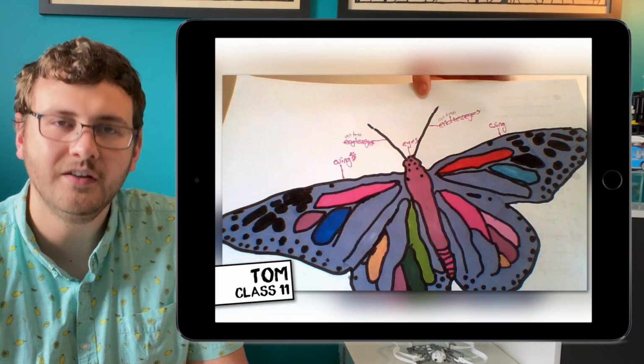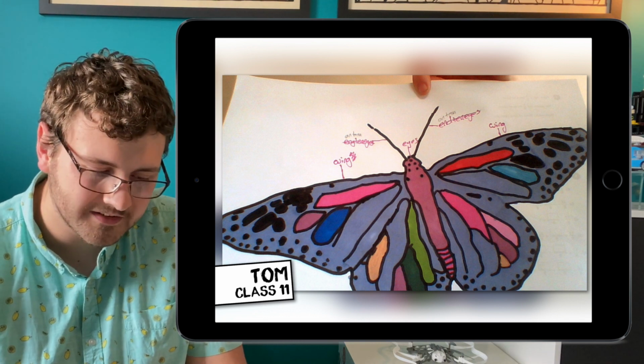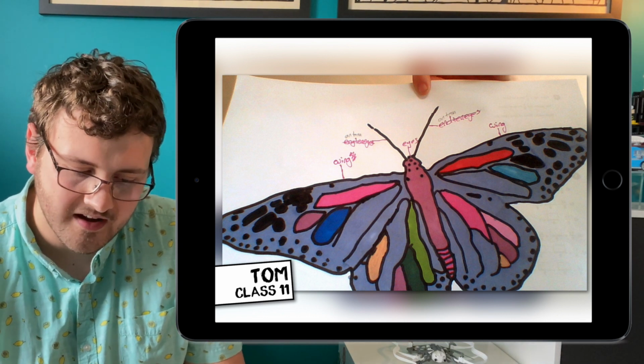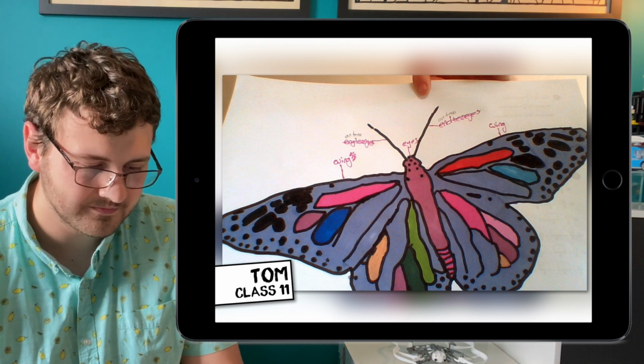Tom has done a close-up of a butterfly. Beautiful patterns and colours on there. It looks like a very exotic butterfly. I'd love to know what type it is, Tom, if you know. And again, we've labelled here the antenna, the eyes, the wings, all the details that we need for our butterfly.